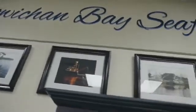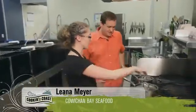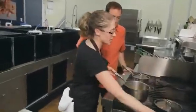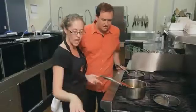Okay, all right, here we are in the kitchen at Cowichan Bay Seafood. And I understand we've got a cioppino that's pretty popular around here. So you're going to walk us through that? Absolutely. This is definitely one of our most favorite dishes on the menu, especially coming into winter. Here we've got it started. What I've got already going in this pot is some fennel, some onions, some garlic. We sweated that off with a little bit of thyme and bay leaf.